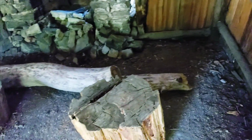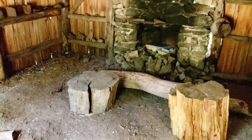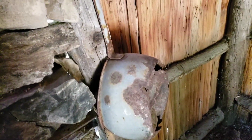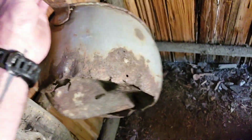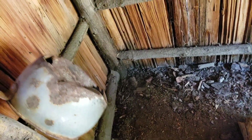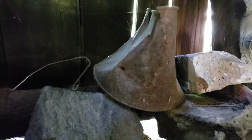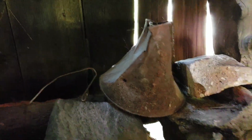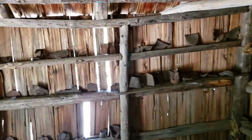Alright, that's about it. I'll try to get some video of some areas around the cabin also. Real quick, I wasn't sure if I'd actually gotten this or not. It's an old pot. It's kind of cool. There's also one right here. Has an old handle sitting next to it. I was told there used to be tools hanging on the walls as well, but I think those are long gone.